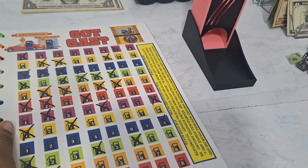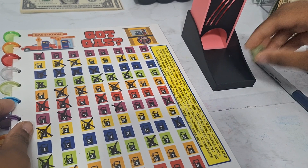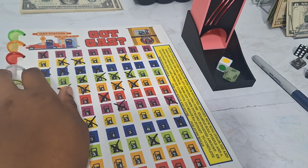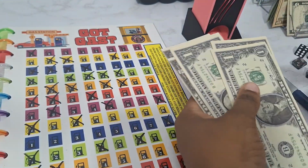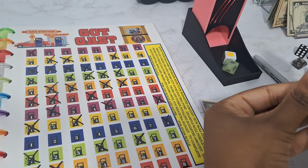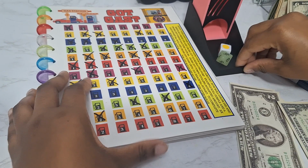Okay, let me find my marker. I'll use this blue one. We need an 8-sided die because we got 8 gas tanks, and then we need a color die to see which ones we'll be marking off. Like I said, we have $20 to play with. I do have some prop money here, we can play with that or you can just use a calculator. This is $20, so you can see how to play if you were playing for real. Okay, so here we go.